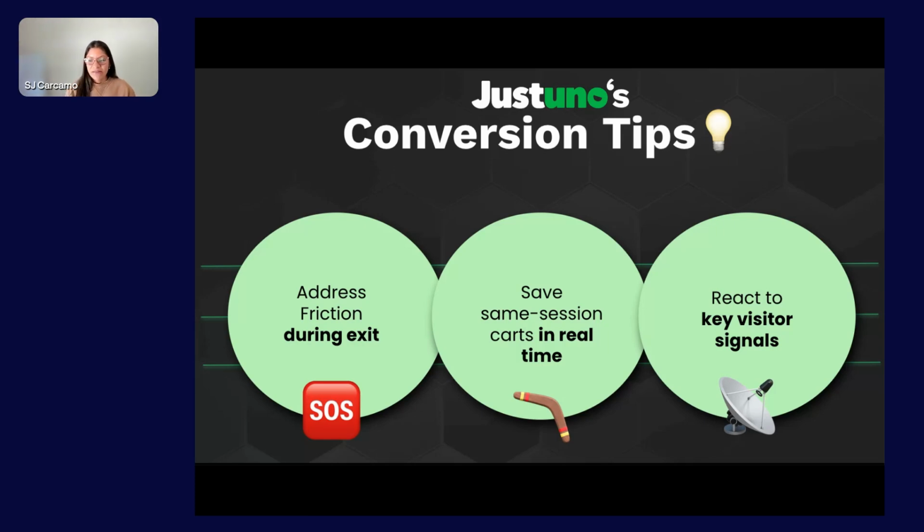Second, I'm going to focus on saving same session carts in real time. And the idea with thinking about same session and prioritizing that conversion is all about being really proactive and reactive. So when you combine that with the behavioral insight that you're getting, with all the good data that you have about your site, and of course, everything that you have on Triple Whale too, you're able to see some gaps where you can really target. And we like to think of those gaps as these touch points on site that are meant to be engaged with at that point to increase conversion. And we'll get into reacting to key visitor signals.